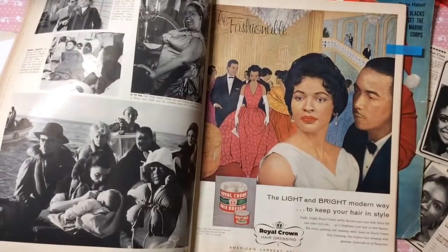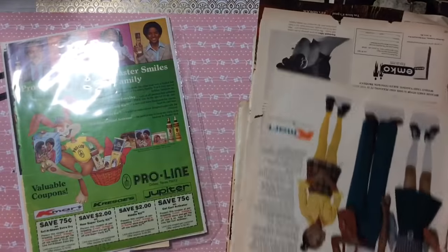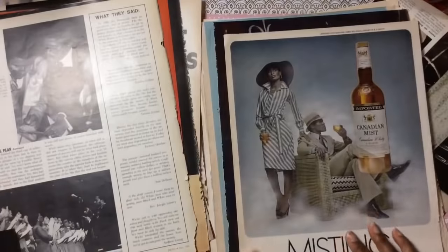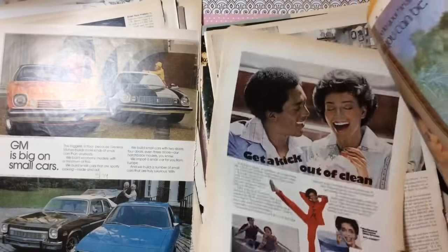Now, I think this magazine is from the early 50s. Check out that Kool-Aid ad. And that's a 7-Up ad. Isn't that so super cool? And there's a Kmart ad. You probably didn't see the roller skating ad, but that was popular growing up. I will use that image.